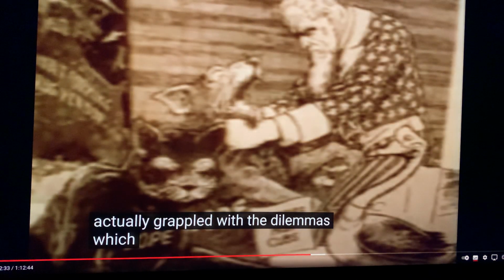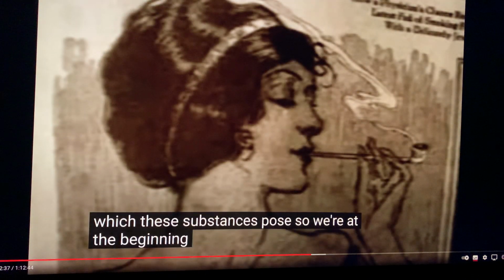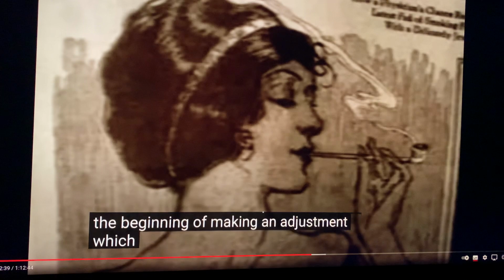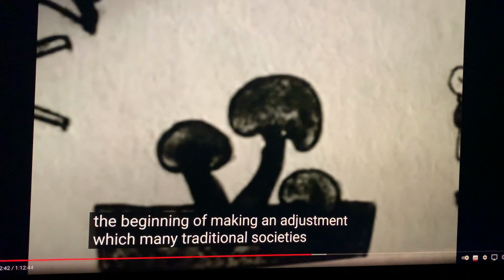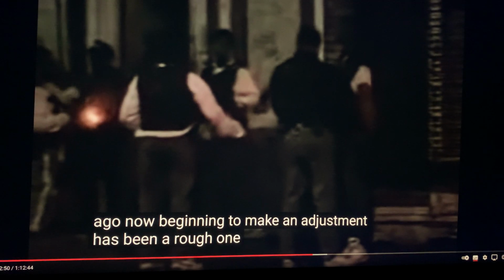Only 100 years ago has Western humanity and civilization actually grappled with the dilemmas which these substances pose. So we're at the beginning of making an adjustment which many traditional societies made a comfortable accommodation to millennia ago. Our beginning to make an adjustment has been a rough one.